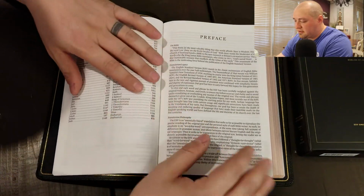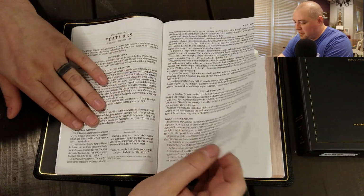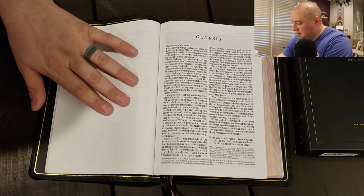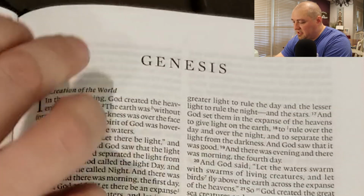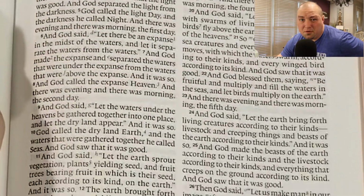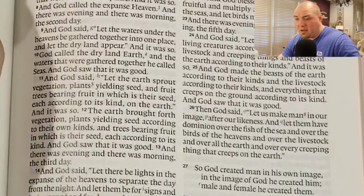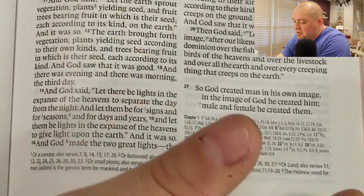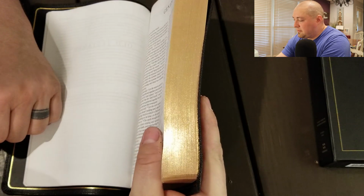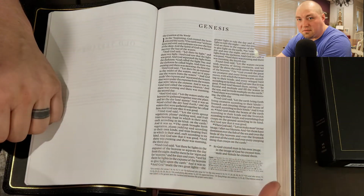Your contents, preface, here's your features, Old Testament. All right, so here is the Omega layout. You can see the amount of ghosting that you have. It's not that dissimilar from previous editions of the Omega, but you just think this Bible is at least a quarter inch thicker than the previous editions of the Omega.